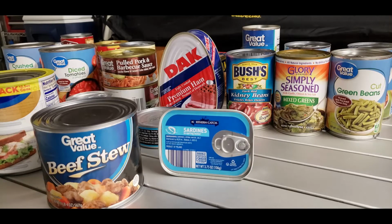Okay, let's get going here. Now we talked before about all these different kinds of canned goods to buy, and why and how to do them, finding some best deals and so on and so forth. Now we're going to talk a little bit about storage and nutrition. First thing off is storage. You want to be storing your canned goods in a cool, dry place.